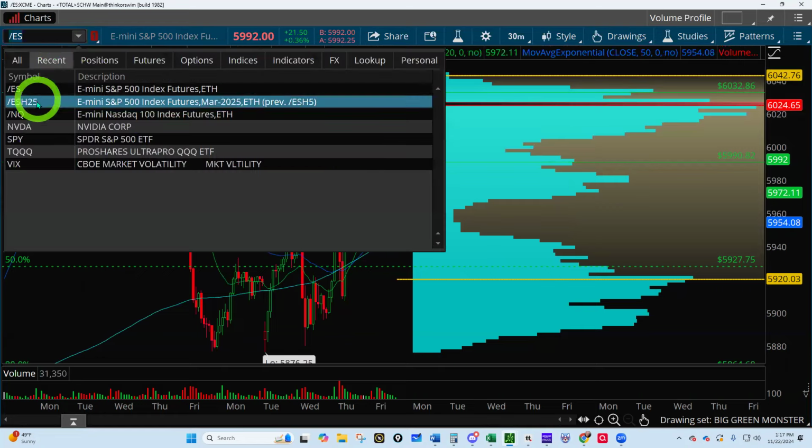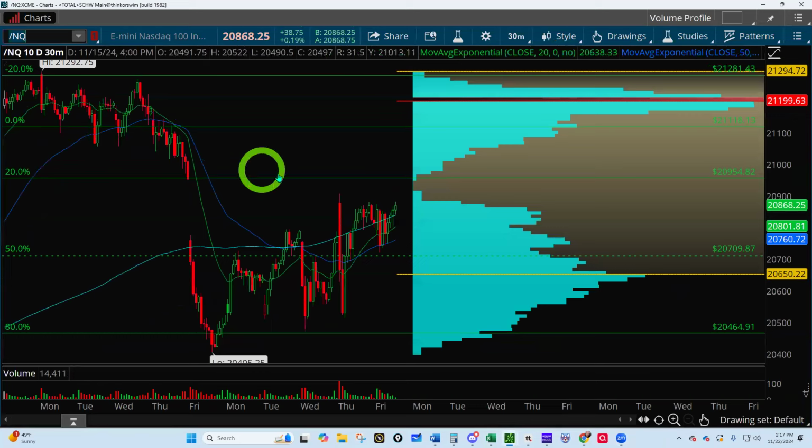Let's see what the NASDAQ looks like. NASDAQ looks like it's got a little farther to run, doesn't it, before we hit resistance there, especially with that little patch right there, untested. This price is gravitating toward that. And the point of control being up here is a little more bullish as well. Let's look at the linear regression.